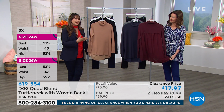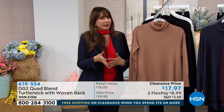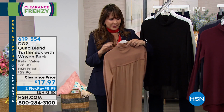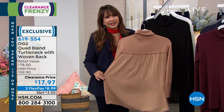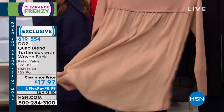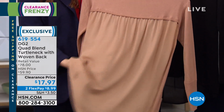I just keep going to that because the shape of this top is so special. I would be really happy just with the shape, but it's got the quad blend, which is this incredible, resilient, incredibly durable knit that feels terrific on the body. And then it has the equivalent of a silk crepe de chine that is just, you can see, delicious. It's light as a feather. It's got a beautiful opacity, so you don't have to worry about anything showing through.